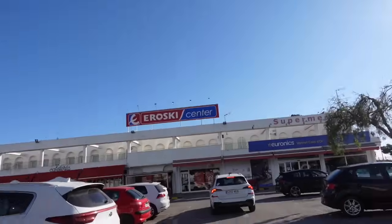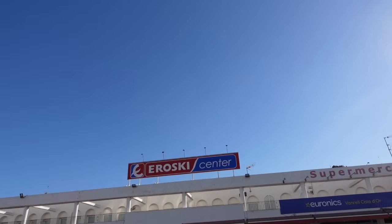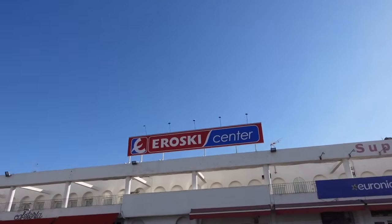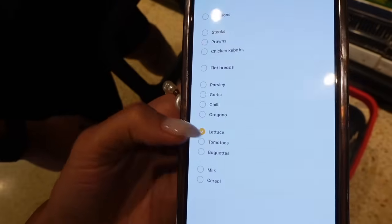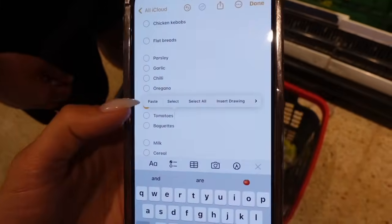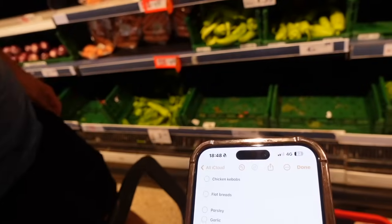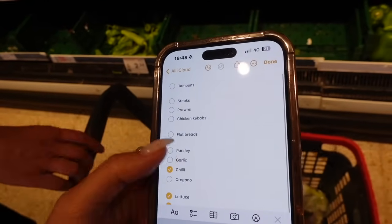Success. Next stop, Eroski for our food. If you don't know about Eroski, get to know. I love this place. Yeah, chili. That's a lot of chili. So, lettuce, tomatoes. Tick. Oh, we'll just use that. Onion. Oh, yeah, saves you chopping up. Garlic. Yeah. Parsley.